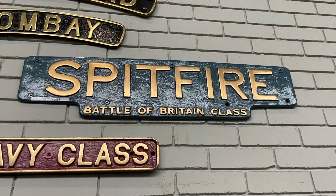When I was looking at the nameplates on the wall, I noticed Spitfire, and I remembered that Spitfire had been involved in an accident, and I've just been reading about it. It was the Lewisham railway crash, and it was the third worst wreck in British history, with 90 killed.